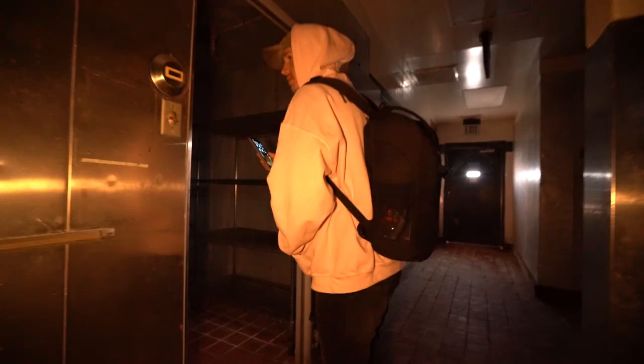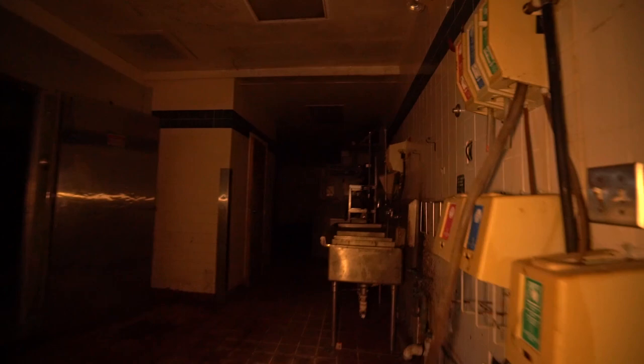Is this the walk-in cooler? The walk-in freezer? Which is pretty much just as cold now as it would normally be. 43 degrees, that's a little bit too warm, but... And then here's the walk-in freezer. Oh, that's the walk-in freezer here. That's the walk-in cooler. Okay, so the cooler is probably good.